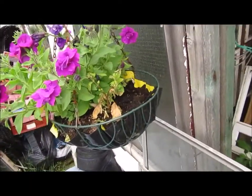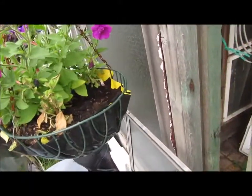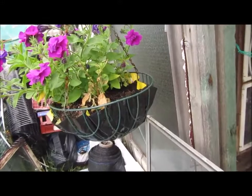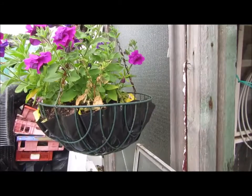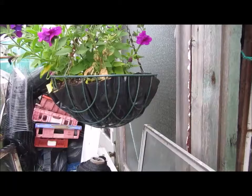My hanging basket, but it's obviously not in the right place because I can't even get to it now because of all this lot of rubbish here. So I think I might have to put another hook up somewhere and move it further into the plot so that I can actually look after it.